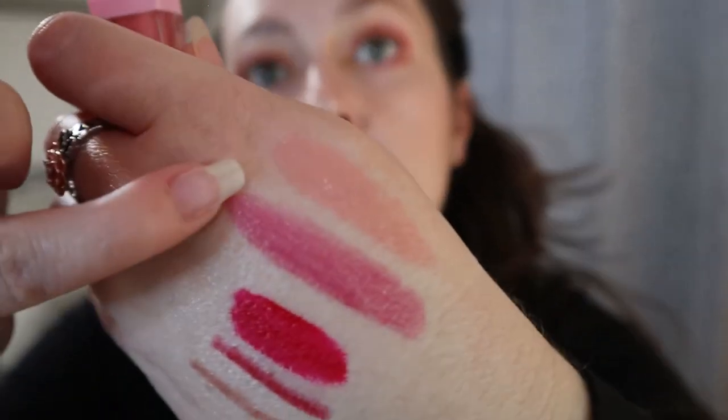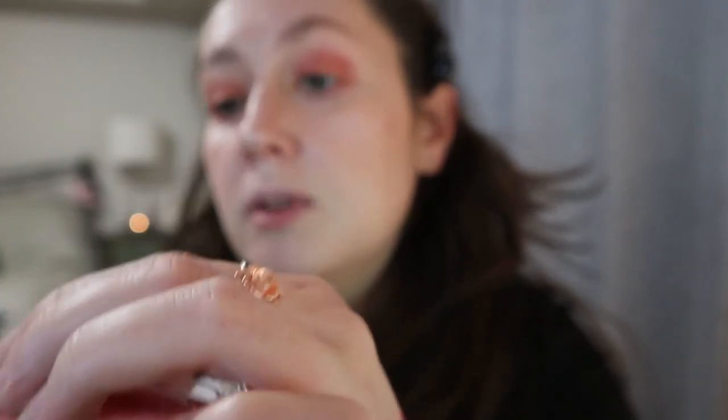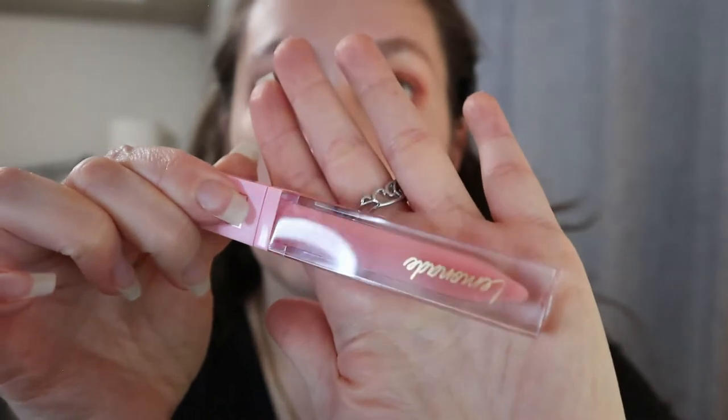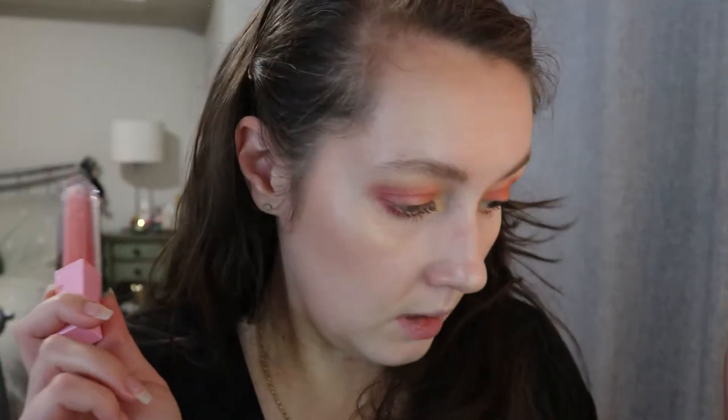It's a peachy pink. It's not sticky. It looks really nice on the lips. You know, sometimes shades like this that look lighter in a gloss form, the pigments don't really mix well on the lips, if you know what I mean. But this one looks really nice and natural, and it goes with any look. So I love this. And that was it for lip products.